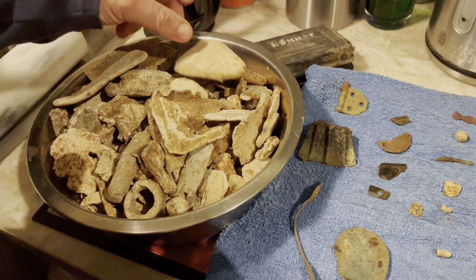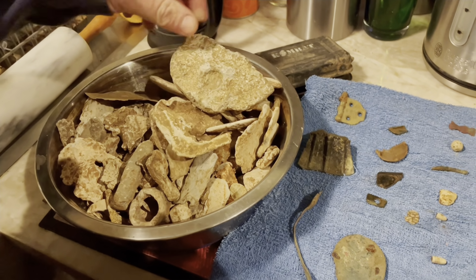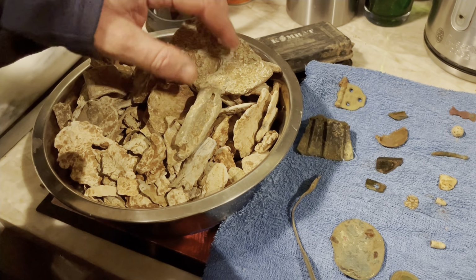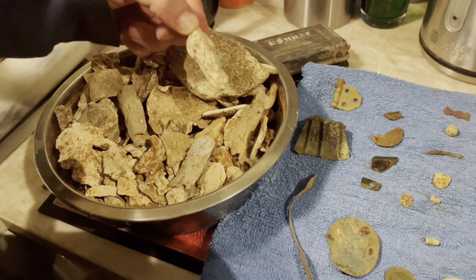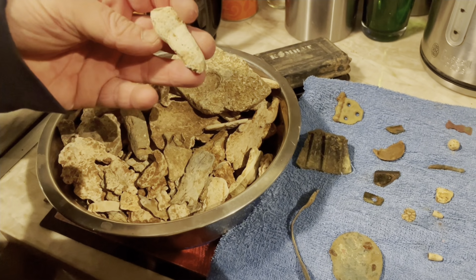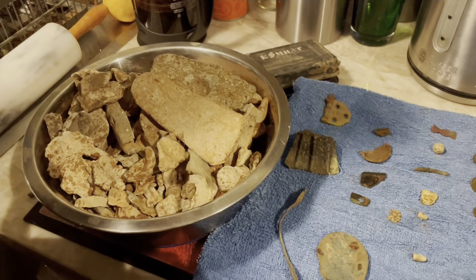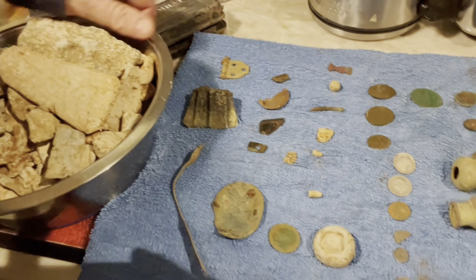All right, lead. When we go out digging, there's just tons and tons of it, of all sorts of different shapes and sizes. It's all been played about with, and you can't date it. They do say that the whiter the lead, the older it is. Is that a fact? I don't know. But yeah, tons and tons of lead. Things like this, we're eventually going to weigh it all in. Anyway, go on to the finds.